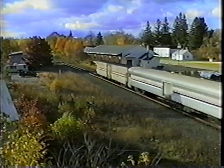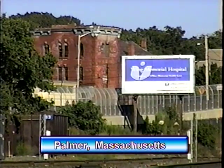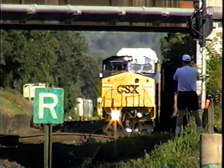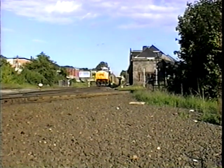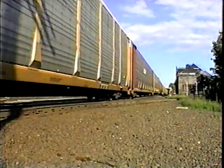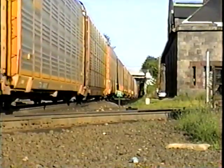In West Brookfield, we catch the North Shore Limited near the end of its 959-mile journey from Chicago to Boston. Palmer is a favorite train watcher's location. Palmer was incorporated in 1775 and became known as the town of 7 railroads: the Boston and Albany Railroad, Central Vermont, Boston and Maine, Ware River Railroad, Central Mass Railroad, Hamden Railroad, and Southern New England Railroad all passed through Palmer. Today, New England Central, Mass Central, CSX, and Amtrak meet in Palmer. The old stone station is in desperate need of repair.